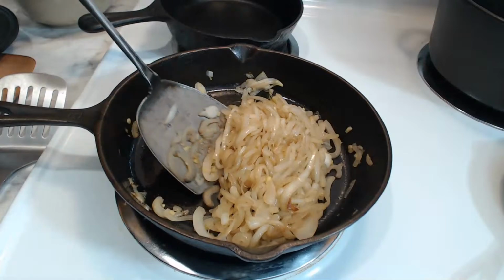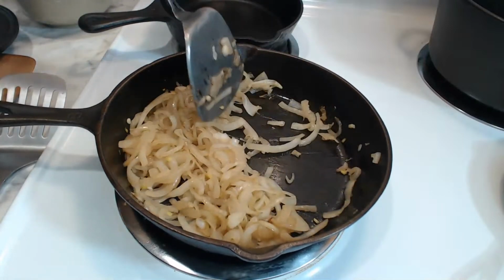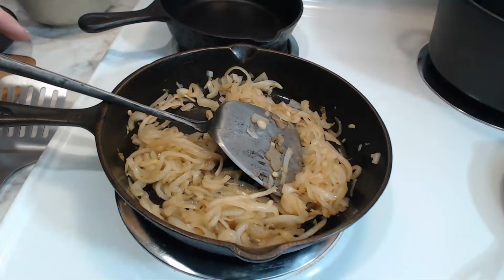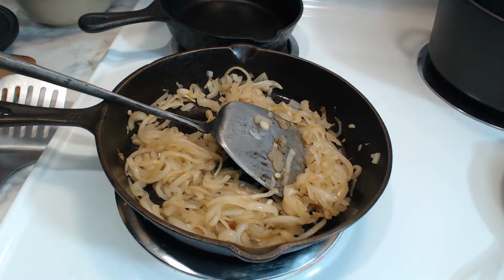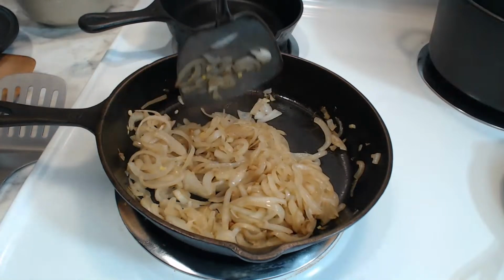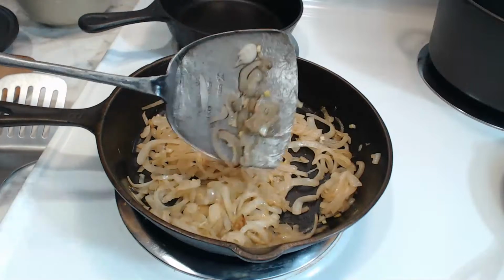And yeah, we're definitely getting into some nice caramelized onions at this point. We're almost there, I think. Maybe just a couple more minutes and we may very well be ready. In fact, I think you can even start turning the heat up a little bit. Just a wee bit of char would not be a bad thing. That way it'll be hot enough as well for us to make some burgers.